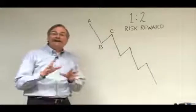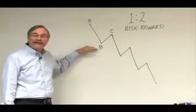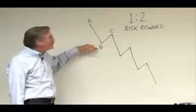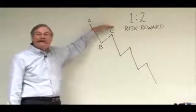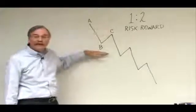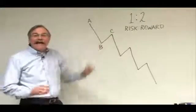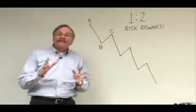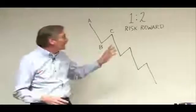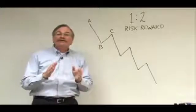Okay, typically this is how a breakout trader trades. If you're selling on the move down through point B, then what you want to do is identify your risk above point C. Okay, so if that's 100 pips there. So we sell on a move down through point B, we place our protective stop above point C, and if that's 100 pips, a lot of successful traders will automatically use a 1 to 2 risk-reward ratio. Okay? So if they're risking 100 pips on the trade, they're looking for 200 pips in profit.